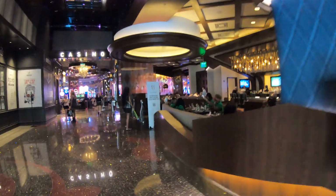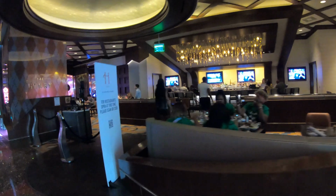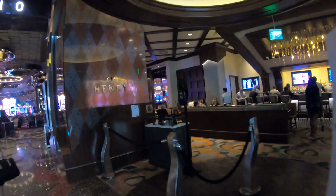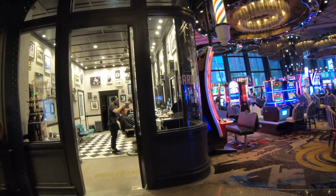If you're coming in from what I call the north entrance here at the Cosmopolitan, the first thing you're going to see on the right-hand side is the Henry, a great place for breakfast and lunch, and if you like French toast, I'm not going to say it's the best French toast on the strip, I'm going to say it's the best French toast I ever had.